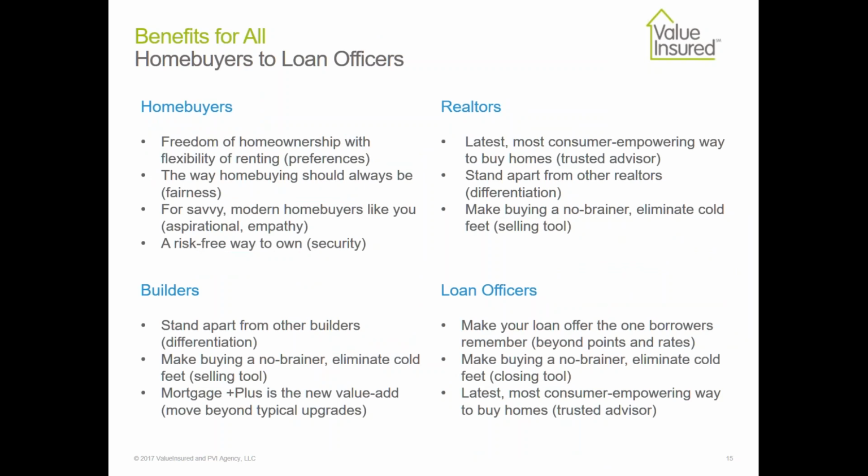And finally, our messaging is very simple. To the home buyer, as I mentioned earlier, we want to give them the flexibility of renting and home ownership. We want to have owning a home be fair. We want to have the modern home buyers feel like they are taking advantage of the best-in-class opportunity to be a homeowner. And ultimately, we're changing the risk dynamic. They really do have the potential to own a home without the risk that was inherently embedded in home ownership prior to down payment protection.